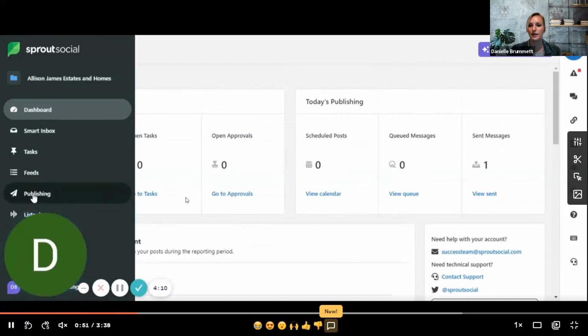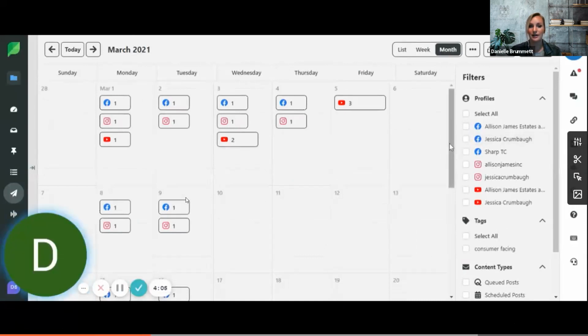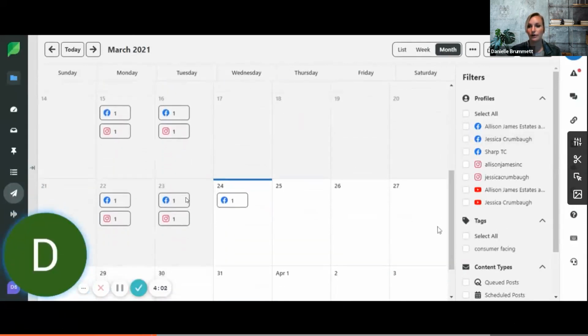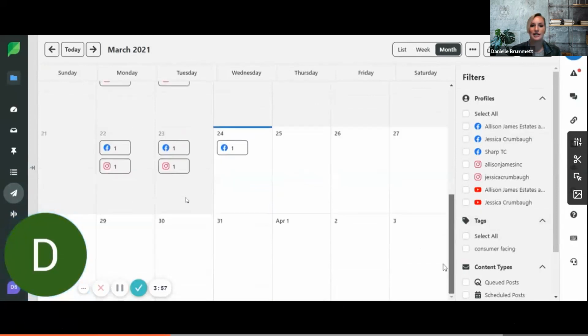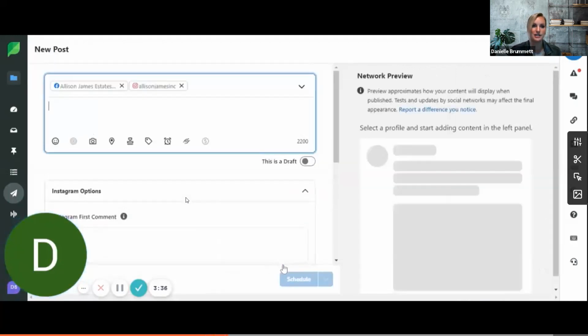Publishing, so this is what I was talking about with the calendar view here. So you're able to plan your content out in advance, which is just huge for peace of mind, for efficiency. So you can go into each calendar day, you can see what's scheduled on here, and we do some scheduling organically within the app, whether it's going to be a reel on Instagram or something like that. So that is one limitation, is that reels are not an option on here yet, but for feed posts, for YouTube, for any of that, we're able to go and click that button and we'll schedule a post.